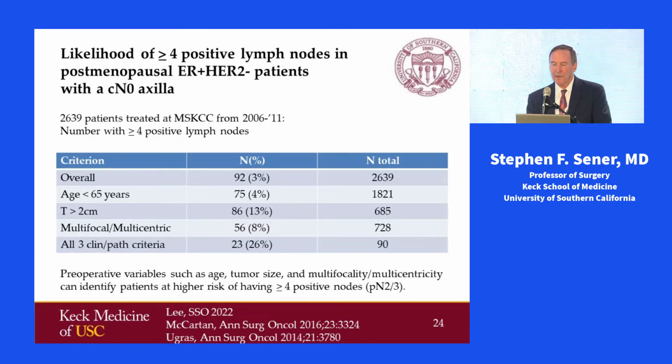This is a long-term study from Memorial Hospital in New York of 2,600 patients. The question was, how many of those patients had 4 or more positive lymph nodes or had T2 and T3 disease? The answer was, overall, 3% of that population had 4 or more positive nodes. But if you look at the subsets, these are postmenopausal women, however you define that, let's say between 50 and 65, 4% of those patients had 4 or more positive nodes. But if you look at tumors that were T2 or greater, it increases to 13%.